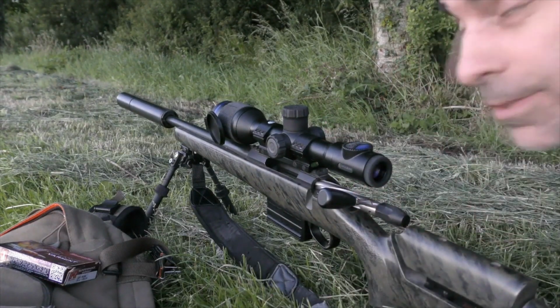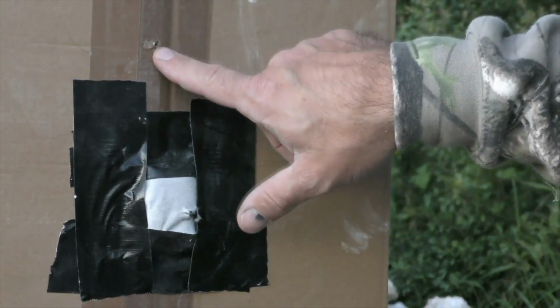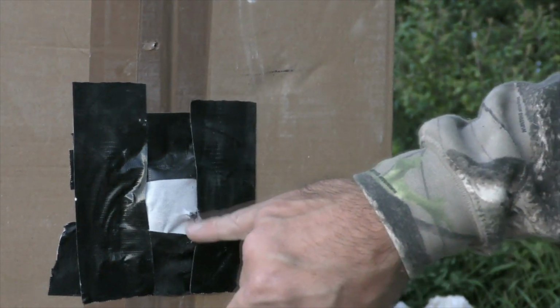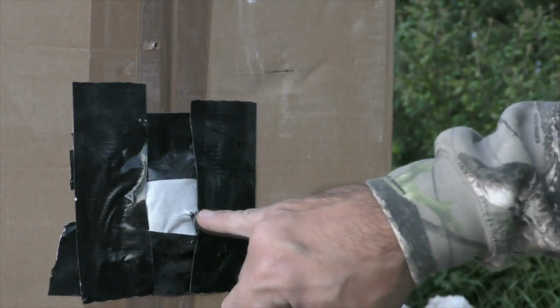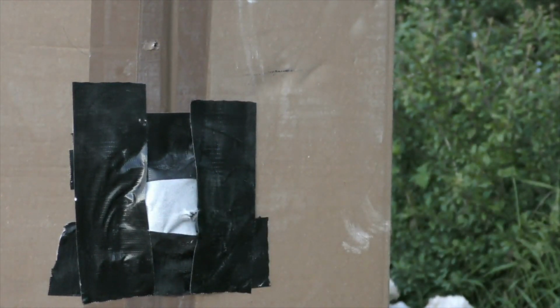Okay, that looked pretty close, so I'm going to go and have a look. Well, that really is a one shot zero. That's the first shot. As you can see, there's a second shot there, which is just slightly to the right perhaps, but that's on the money. So I'm going to take it back to 100 yards and have another go.